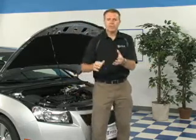Okay, there's lots of things that I could still talk about under here, especially the industry-leading 5-year powertrain warranty that includes roadside assistance and courtesy transportation. But I think it's time that we take a look at the side of this Cruze.